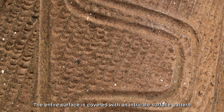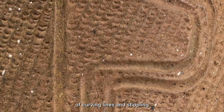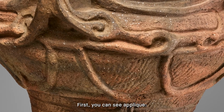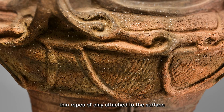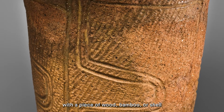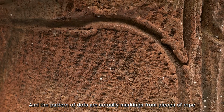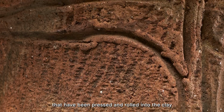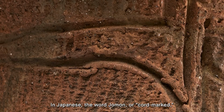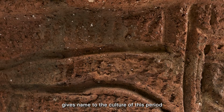The entire surface is covered with an intricate surface pattern of curving lines and stippling. It actually combines 3 distinct decorative techniques. First, you can see applique, thin ropes of clay attached to the surface, incised lines that are scraped into the surface with a piece of wood, bamboo, or shell. And the pattern of dots are actually markings from pieces of rope that have been pressed and rolled into the clay. In Japanese, the word jomon, or cord-marked, gives the name to the culture of this period.